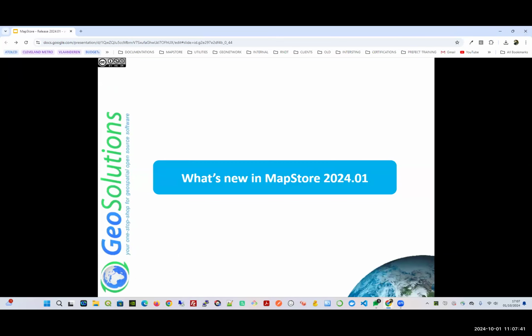Tobia, before you proceed, could you go full screen so it's more visible? If you can go full screen. I'm already full screen. Just a second.